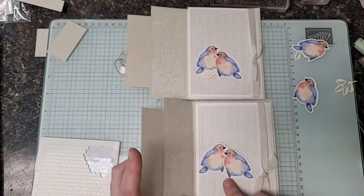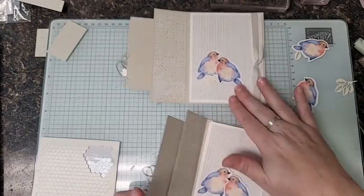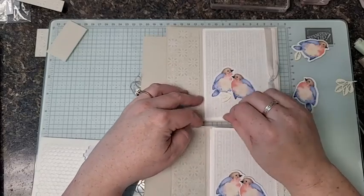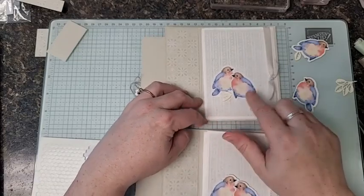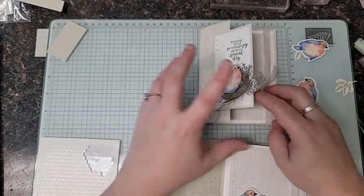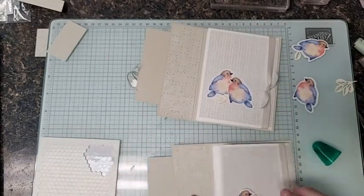The only thing about these two birds is make sure they're not visible when the card is closed. When I made this sample card to begin with, I stamped a nest here, and I ended up having to cover it with an extra piece of paper because my nest showed under here and it just looked terrible. So we're using little birdies instead.